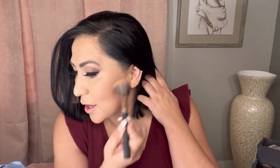So it's kind of a blot and swipe. There we go. I also contour underneath. I don't have melasma here, so I'm just going to brush it on. Underneath there. All right. So, and we're going to move on to blush.